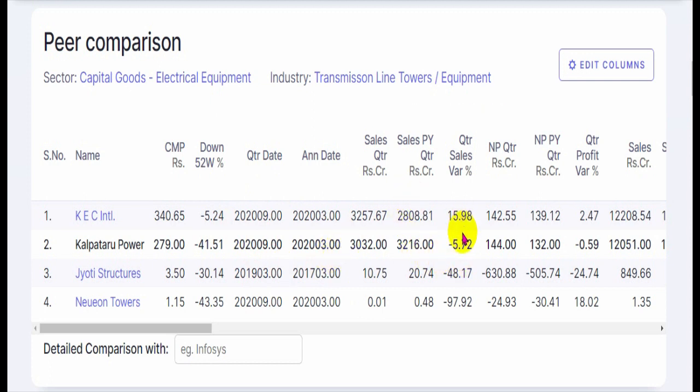Sales has grown for KEC by around 15% from the previous quarter, from 2,800 crores to 3,200 crores. And Kalpataru has seen a drop in its sales by around 5.72%, from 3,216 crores to 3,032 crores. In terms of profit, it has fallen slightly for Kalpataru, at around 1%, from 132 to 144. So there is no substantial change in Kalpataru Power's quarterly sales and profit values from the previous quarter. KEC has seen a slight growth in its profit by around 2%.